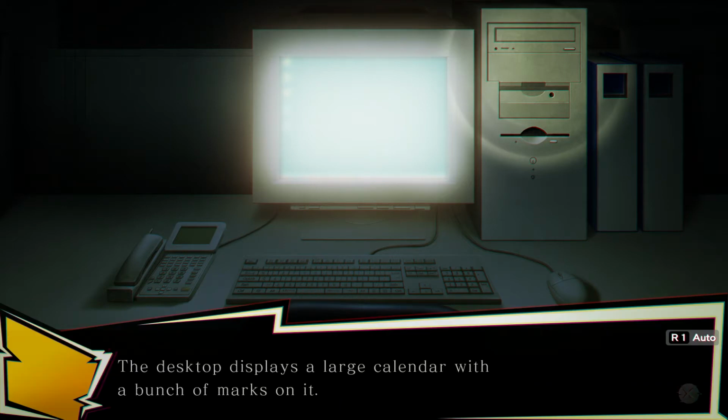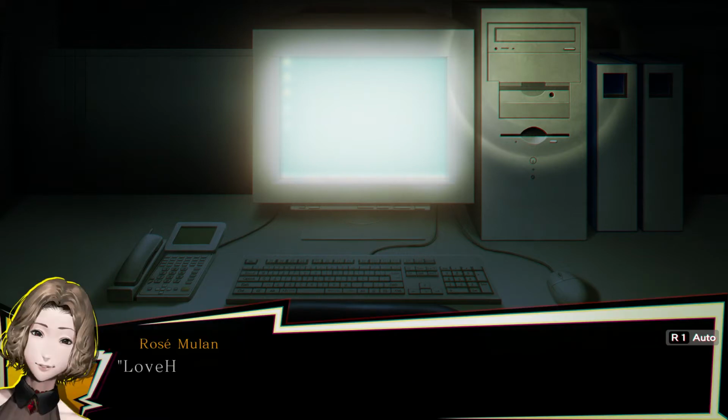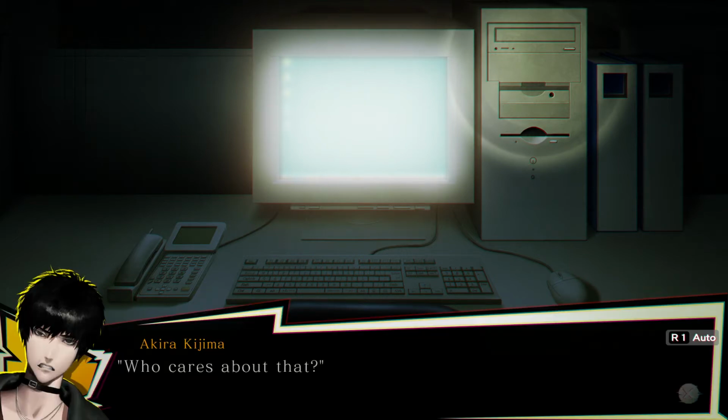The desktop displays a large calendar with a bunch of marks on it. Looking at it more closely, I see Love He Advanced Sales begin. Momo TV, Momo Radio, Love He Meet and Greet. This guy's obsessed with idols. Who cares about that? Isn't there any more useful info?